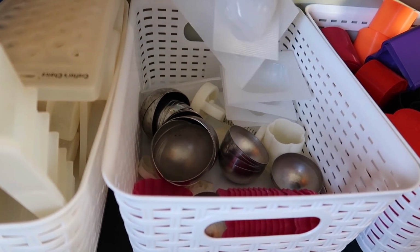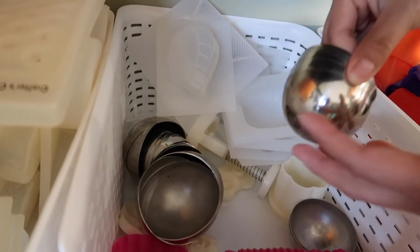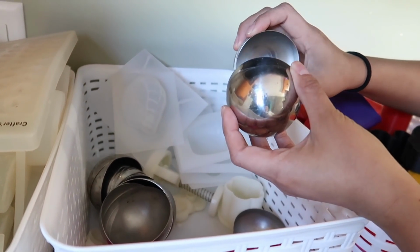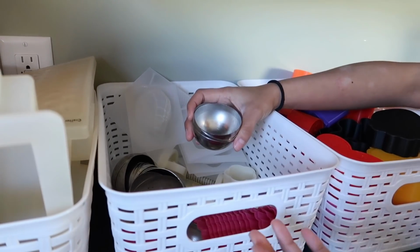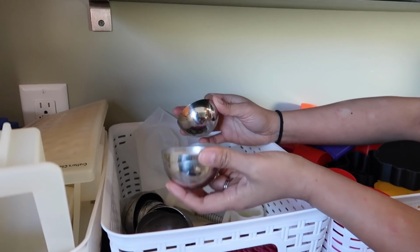So these vacuum molds you might recognize from my sushi video. And these are the molds that I actually started out with. These aluminum half spheres that I got from Windy Point. And these are great for bath bomb making. If you're just starting, these guys don't cost very much and they make great bath bombs.